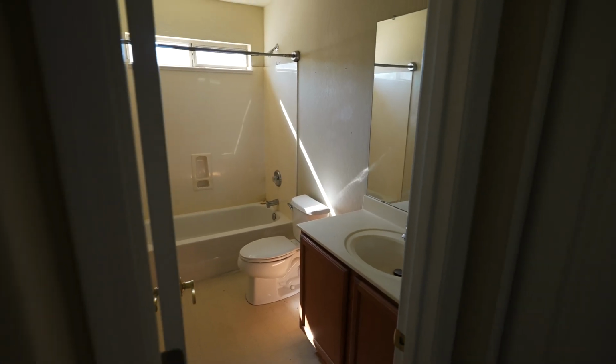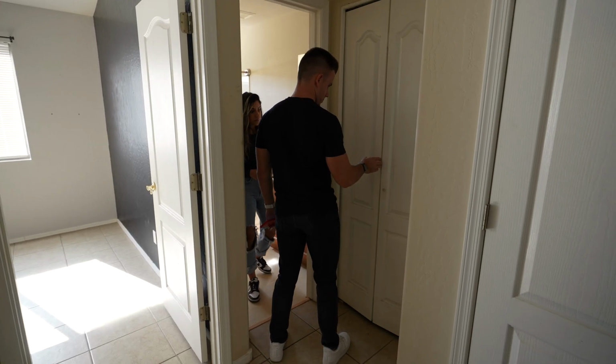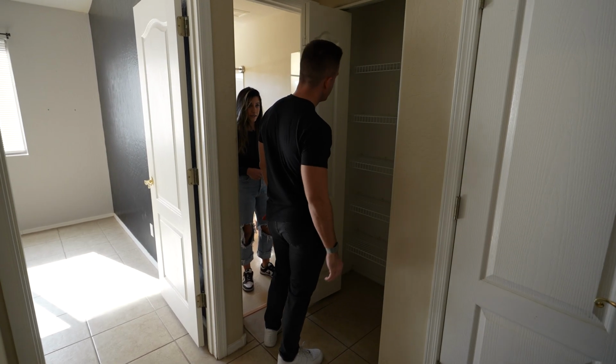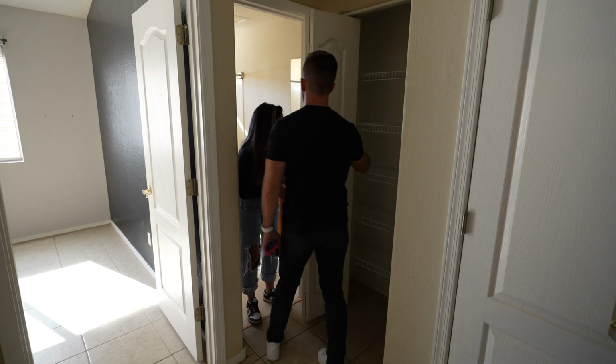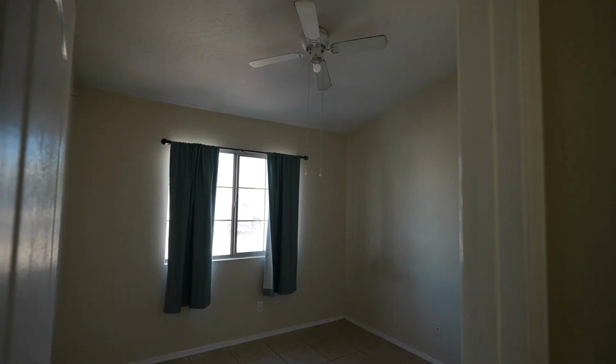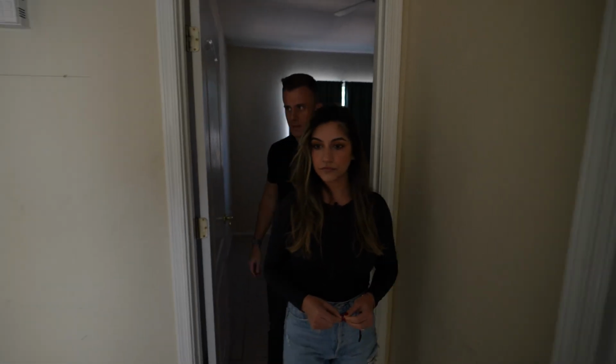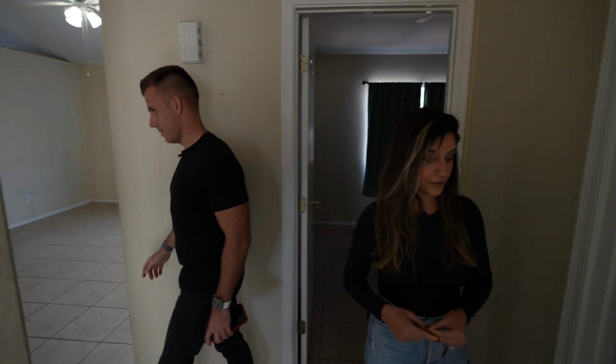So another bathroom, another bedroom. Pantry, or whatever. Little laundry room. Little laundry pantry. She thinks it's a laundry room. Another bedroom. So what do you think? I think this one's gonna be really cool.